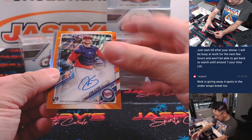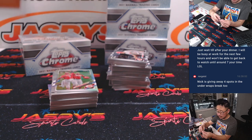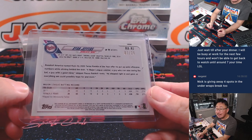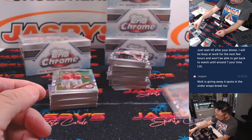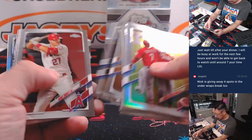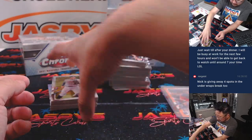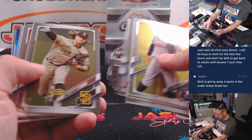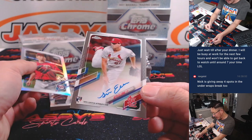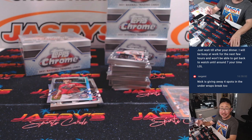Orange wave autograph for the Twins. It's going to be Ryan Jeffers. AL Central, Greg with the AL Central. And that's 7 out of 25. We got Seth Elledge going to the NL Central. That'll be for Zach.